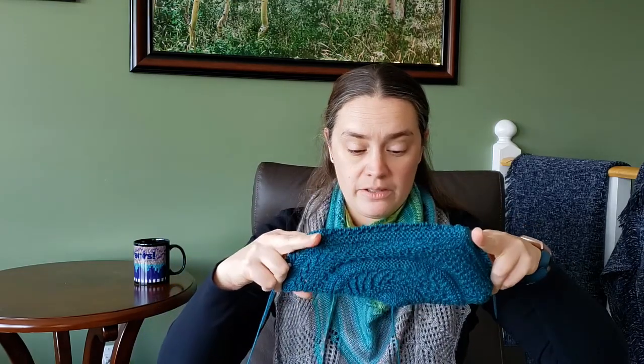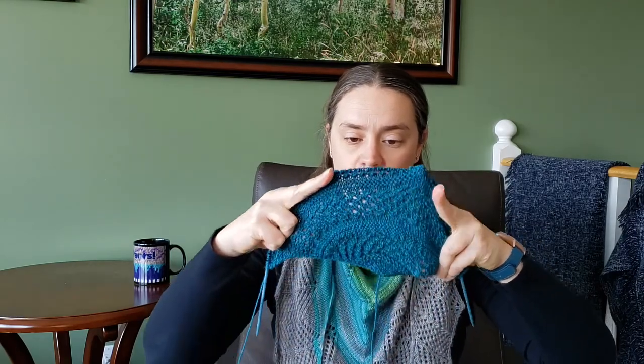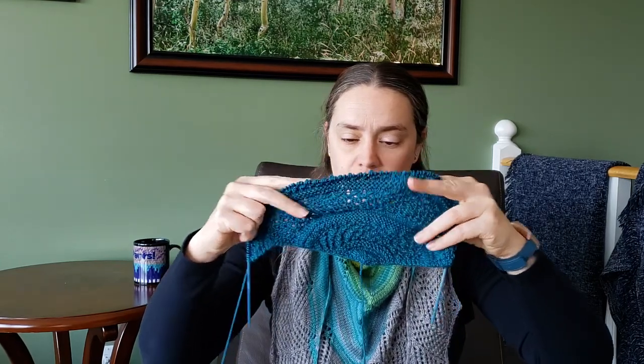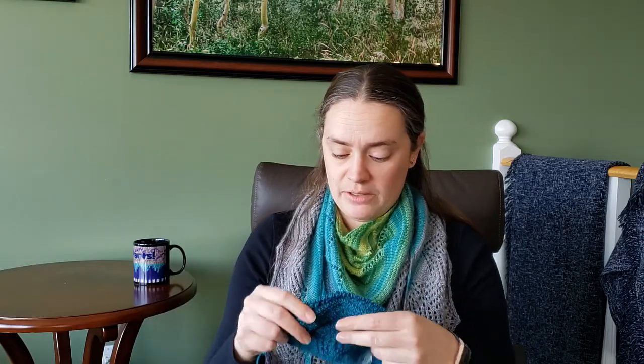It is a paid for pattern, so I'm not going to give away too much. And of course this will block out a bit more, so you'll get a bit more of that effect on the star stitches there. But it took a bit to get going on the pattern. The pattern is Star Shower by Hilary Smith Kelly. She's got lots of good patterns and quite a few of this kind of style of cowl. So if I like this one, then I've got other ones to turn to.